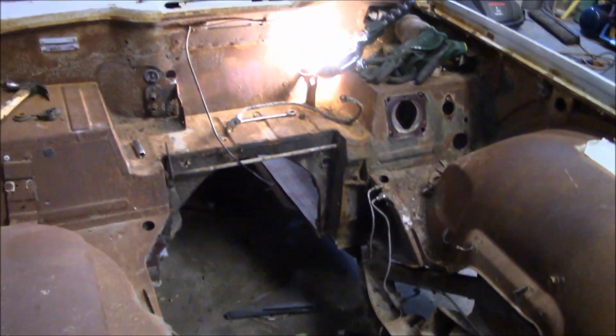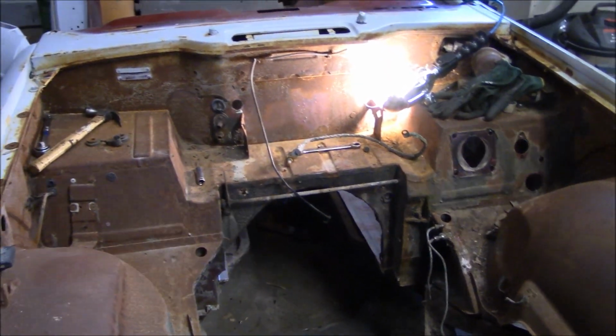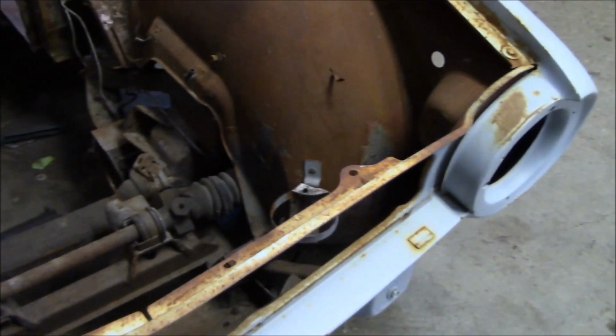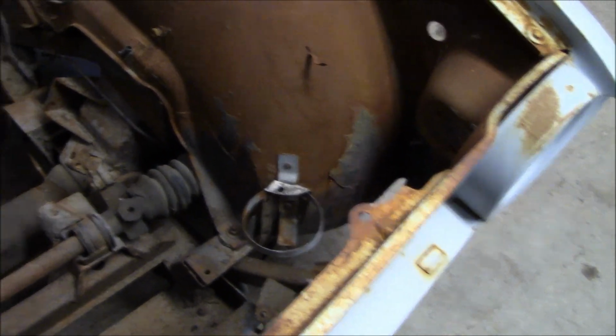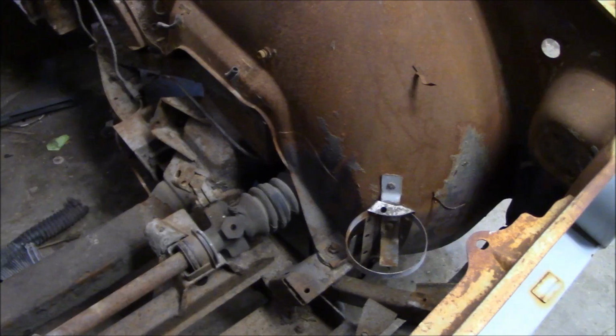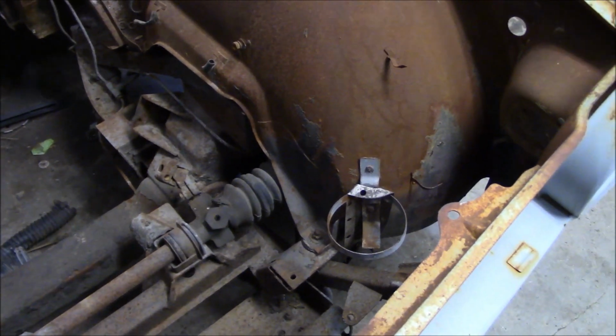We shall see. Anyway, we'll continue on. I'll keep working while he goes to pick up lunch, and maybe I'll take off a few other things like the overflow bracket and maybe the old washer bottle bracket. It doesn't need to come off to get the body off, but it's going to have to come off eventually to get this thing cleaned up. So might as well go ahead and do it.